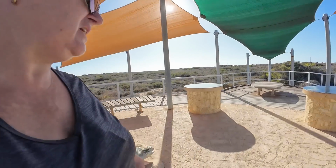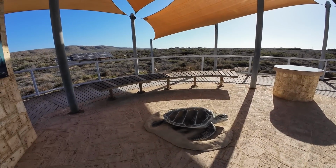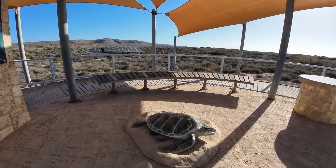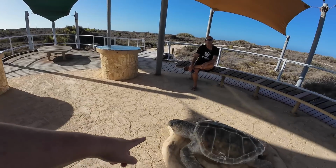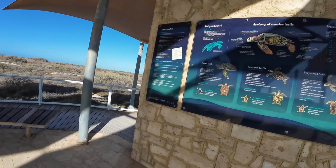That one over there, what was that one? I'm pretty sure that's a green turtle. That was one that came up and laid the eggs. It looked like that, didn't it? Yeah. Remember that big bulge like a frog? Hang on a minute. That one's got a big bulge like a frog. Or maybe they all have that. I don't know. Okay, let's have a little bit of a look.